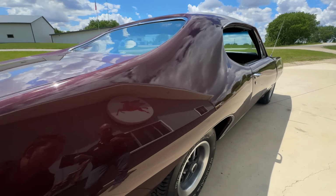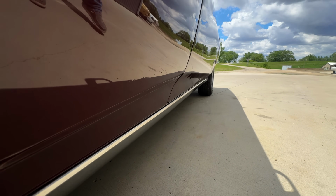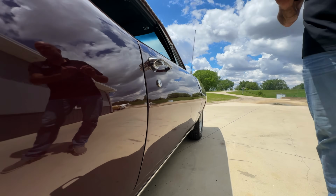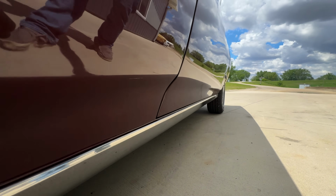Also, make sure you go to our undercarriage pictures on our website, coyoteclassics.com. The frame looks to me like the frame had been taken off the car, blasted and painted. Very, very solid floors on this. Look how that door fits. I mean, absolutely perfect. You're not going to get a door to fit any better.